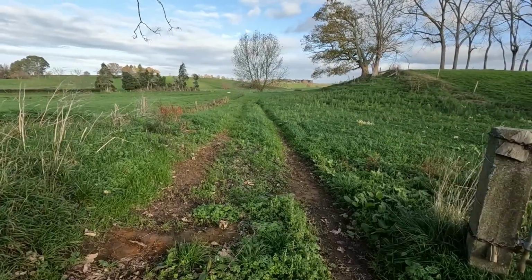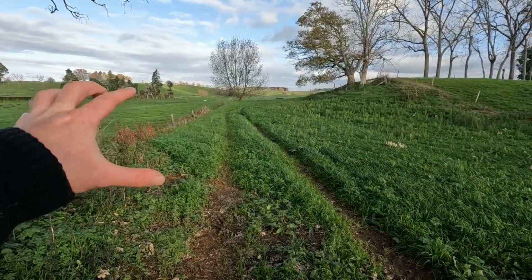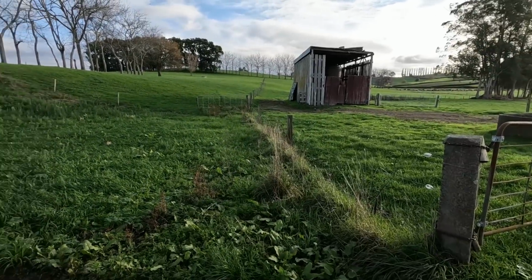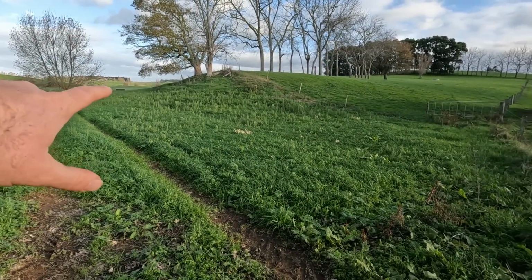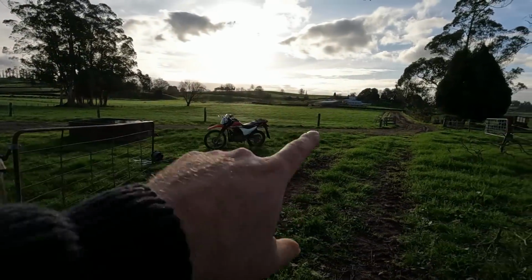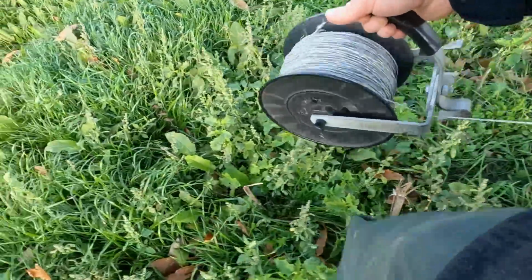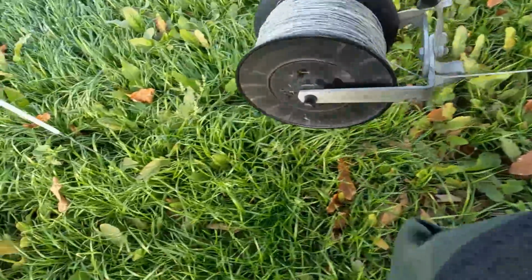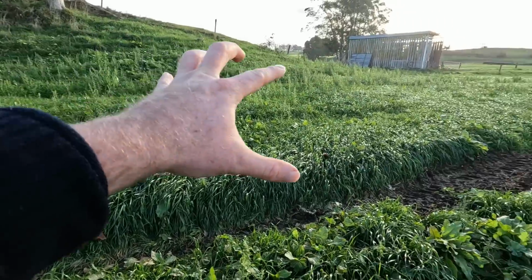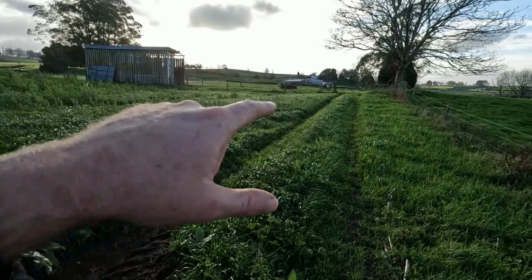This is where they're going. I need to set a fence up, but for 35 I might just give them this little section in here, and that'll be alright. There's a trough here, and there's also a trough just there, which makes it easy. Plus it's nice and close to the feed pad, which is only right there. Just whacked the fence straight through there. They're only getting this little corner bit, it's not a lot. And I'm just going to leave that gate open so they can get back to that trough.